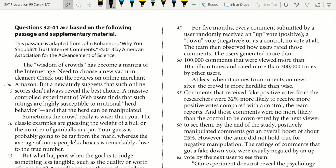To start with passage 4, I'll read through it and then I'll get into the questions. This passage is adapted from John Bohannon, Why You Shouldn't Trust Internet Comments, copyright 2013 by American Association for the Advancement of Science. The wisdom of crowds has become a mantra of the internet age. Need to choose a new vacuum cleaner? Check out the reviews on online merchant Amazon. But a new study suggests that such online scores don't always reveal the best choice.